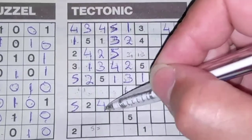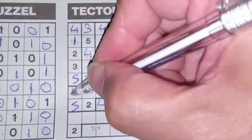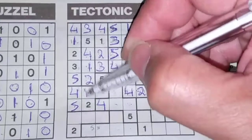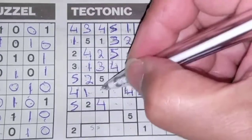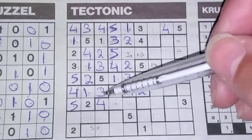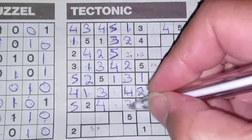These 2 boxes cannot be a 4. So 1 box left for the 4 should be there. Here cannot be a 1. So 1 should be here. 1, 2. This should be a 3. That means these 2 boxes cannot be a 3. 1 box left for the 3 should be there.